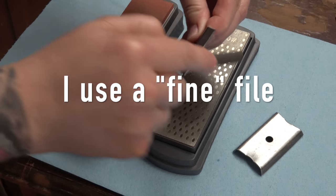So once I felt like there was enough glue, I just wiped off the excess, added my clamps, and you can see a nice glue squeeze out there when I tightened the first one. And then I just popped a second one on and set that aside to dry.